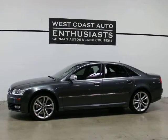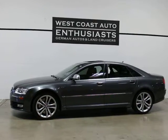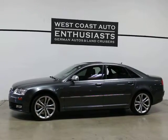Today we're featuring a 2008 Audi S8. It's got 70,000 miles on it. It's a non-smoker, clean title car. There is an accident on it. We've gone through the car completely.